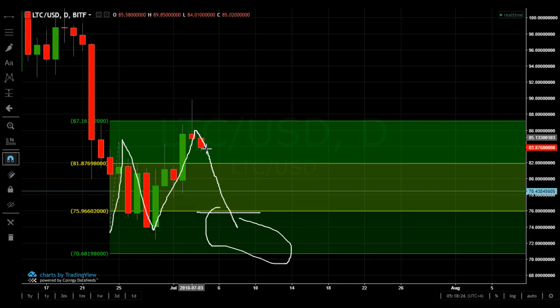But from the short-term perspective, this is what means dancing around that major key level at 78.5 that I was talking about. All right, so from the very short-term perspective right now, the outlook looks pretty bearish.